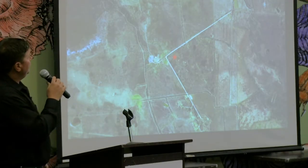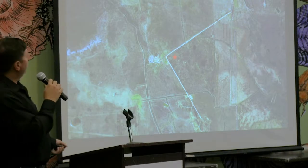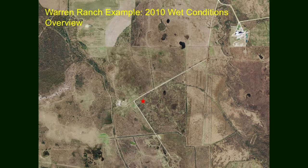And then going forward, in modernity, you can see this is a really wet year, and you can see that all the potholes are filled up, and then the interstitial areas between the potholes look kind of dark.